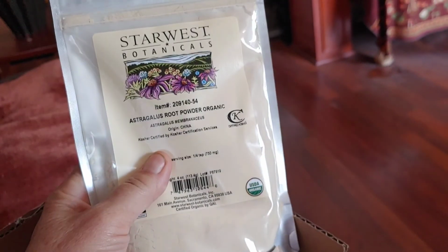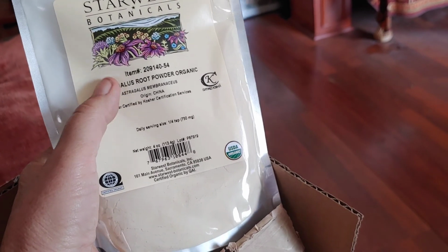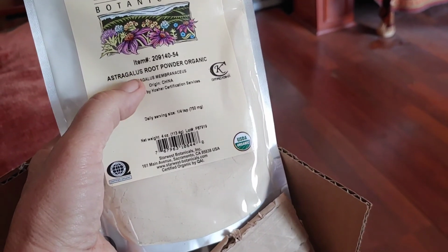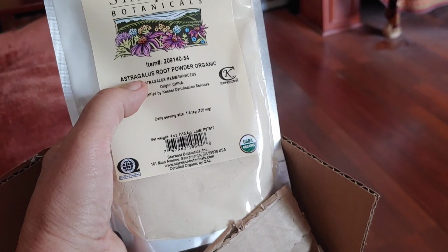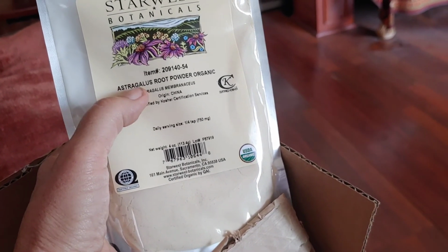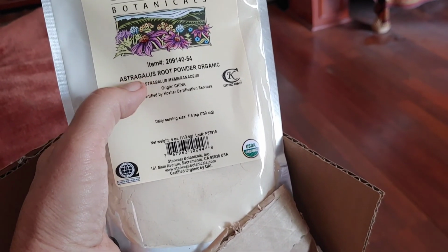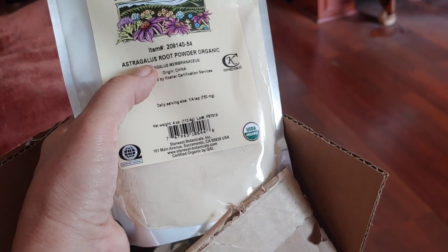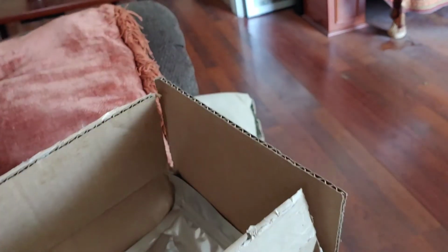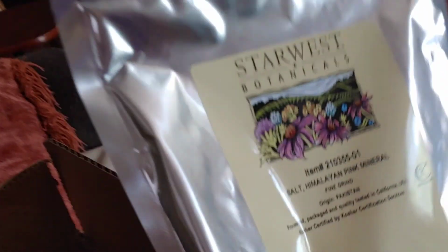I got the powder this time, and I just add this to my soups, and this is really good in the winter. After you get sick it's not so helpful, but to prevent getting sick, at least from what I understand, it's great to help build your body and your immune system, astragalus is. So I'll talk more about that another time and get more involved. I'm just doing a general overview of stuff.